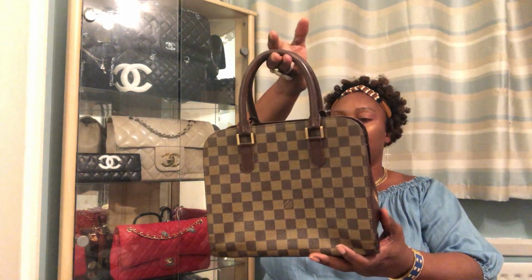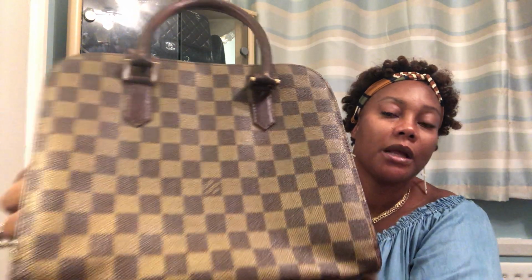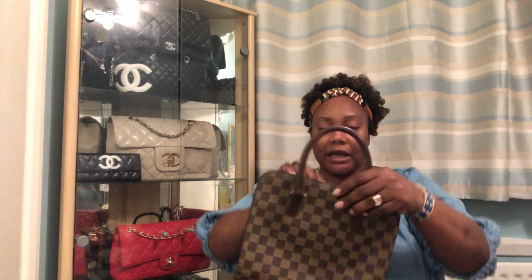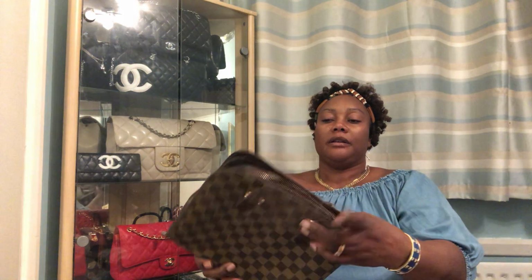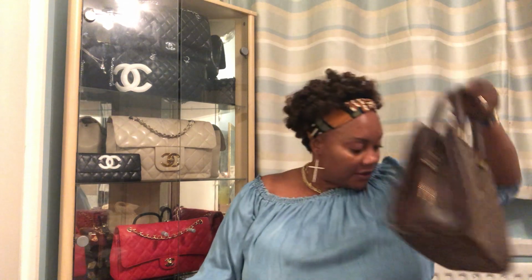So next bag, I'll show you this bag. It's also an inspired bag. That's a Louis Vuitton inspired bag. It's inspired by the Damier Ebene. It's got the Louis Vuitton print there, you can see. And inside it's got the Louis Vuitton everywhere. The stamping and red interior, but it's definitely not authentic. And this is leather. It's brown coated leather. So this is being donated. So this is on the donation pile.